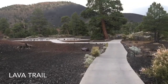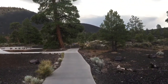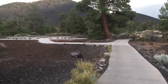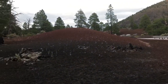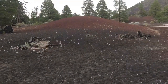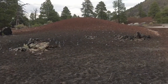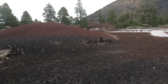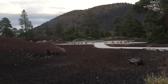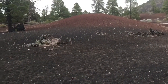We're doing the lava trail at Sunset Crater. One of my favorite parts of this trail is the two-toned lava rocks. You can see it right there. There's black and then it fades to red. The gradient is so pretty. And then you've got this big black mountain up there. It's just everywhere you look. Lava rocks.